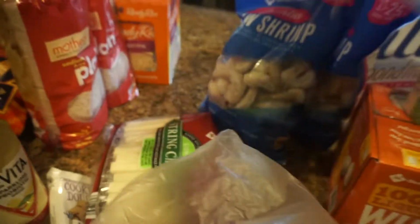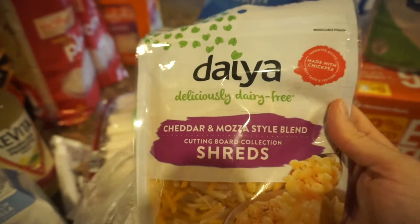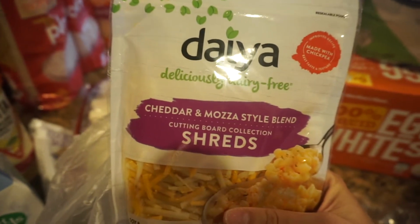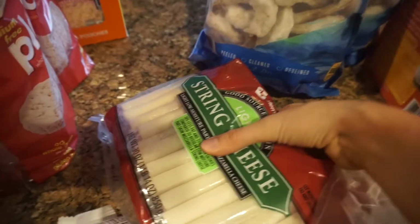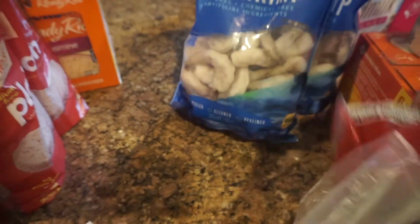This is the cheese that I use. I'll put this on a tortilla with some eggs or over a salad. I really like the cheddar and mozzarella style the best. This isn't for me. Elliot eats the string cheese for snacks.